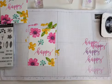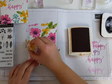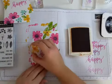Who doesn't love a little bit of repetitive stamping on a Sunday night? It's cold and horrible here at the moment.